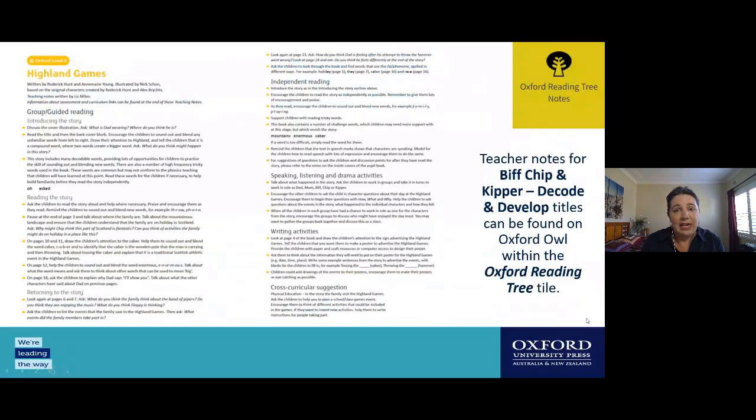The teacher notes for the Biff, Chip and Kipper Decode and Develop titles can be found on Oxford Owl as well. The format of these notes follows a similar format to the Floppy's Phonics notes we looked at earlier: speaking, listening and drama ideas, writing activities, and guided and independent reading.